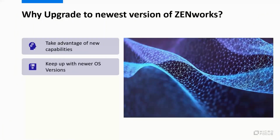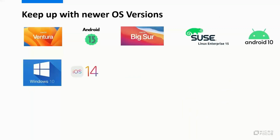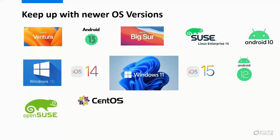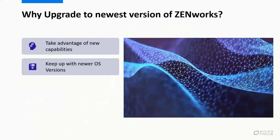You need to keep up with newer OS versions. With every new ZENworks release, we bring in support for new versions of operating systems your devices may be having. This ranges from supporting newer versions of macOS, Android, iOS, SUSE, Windows, RHEL, and even new platforms like CentOS or OpenSUSE. This ensures that you're able to move your endpoint estate to newer and more secure OS versions as they are released. Let's talk about the need to stay secure.